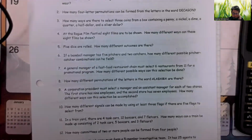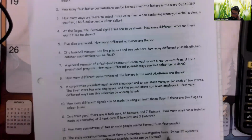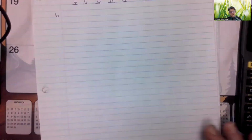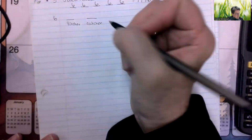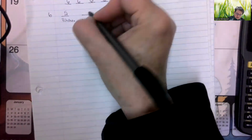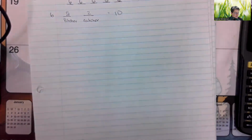Number 6. If a baseball manager has 5 pitchers and 2 catchers, how many different possible pitcher, catcher combinations can he field? Okay, so imagine you're the manager. What do you got to do? Well, first thing I'm going to do is pick my pitcher, and then I'm going to turn around and pick my catcher. So it says there are 5 pitchers and 2 catchers. 10. Ta-da! 10 different possible pitcher-catcher combinations. Oopsies.